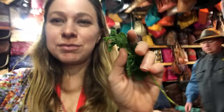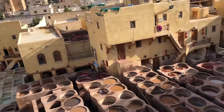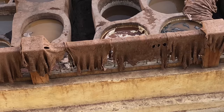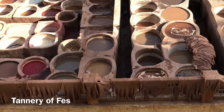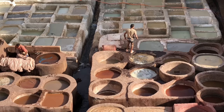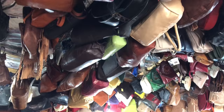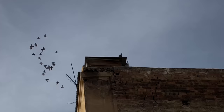Going to the tannery now, and they gave us mint because of the smell, but everything is organic, all the dyes. This is the tannery. This is the leather. This is where they dye the leather. You can see the leather drying right here, and then the men are bringing the leather into all the different vats and dyeing it. Smells like pigeons because they use the pigeon droppings in the process here. Birds flying. That's awesome. Reminds me of India.